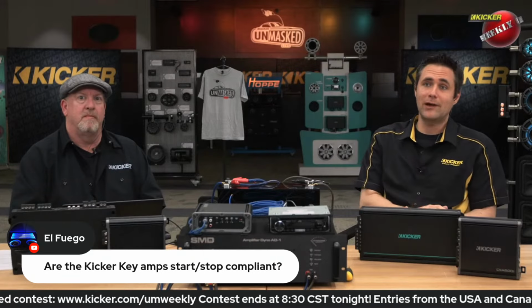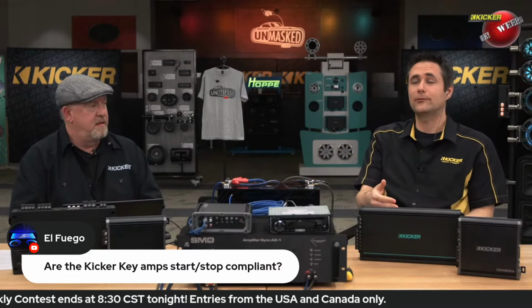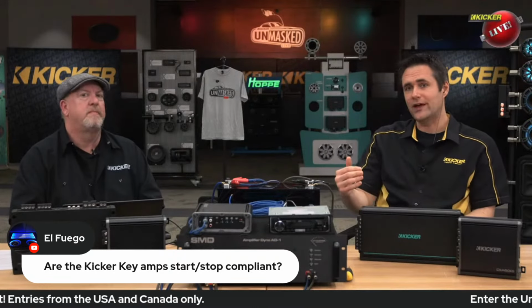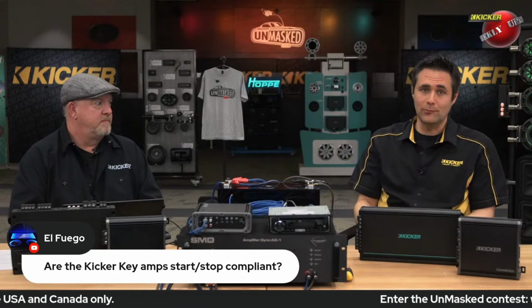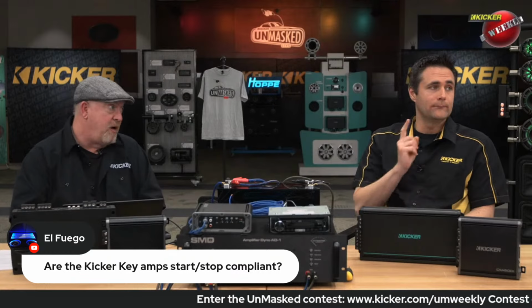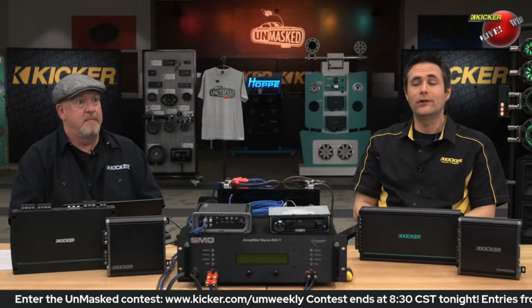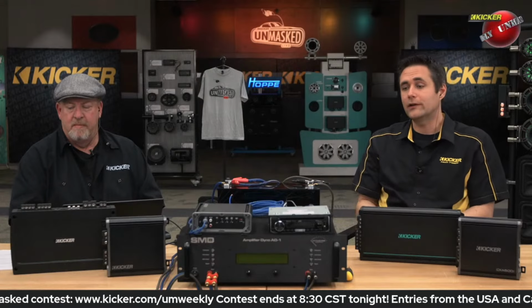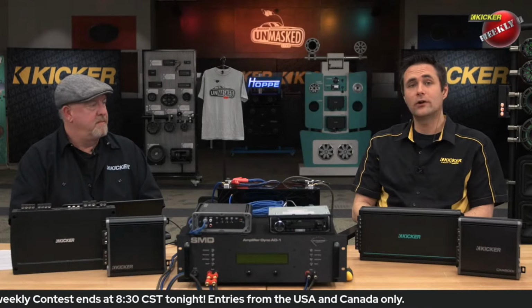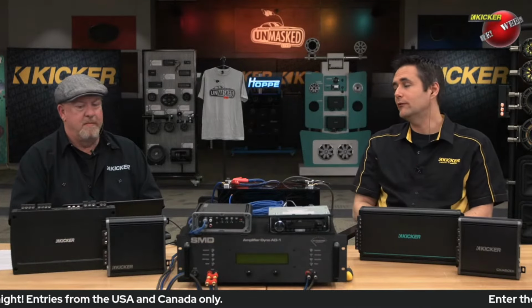That's a sustained battery voltage, not just for a certain amount of time, which is generally what you see during a start-stop sequence, while the starter's engaged and you're cranking the motor over, that's when the voltage sags. You could hook up a 6-volt drill battery to a Key 200.4, and it'll play just fine. It may not be full power, but it's still going to play just fine. They are absolutely 100% start-stop compatible, and they will not output distortion during that time. That's something we truly worked on for a while, and it pays off. If you have a start-stop vehicle and you're having problems with some amplifiers, use the Key amps and you'll have no problems.